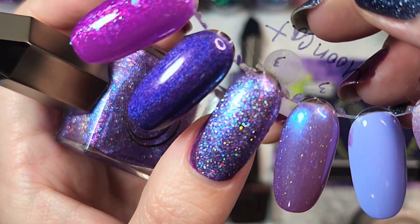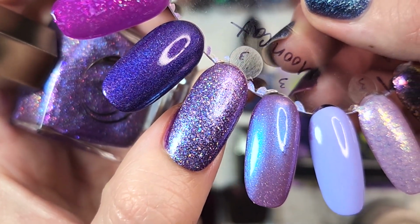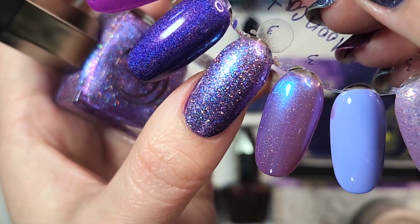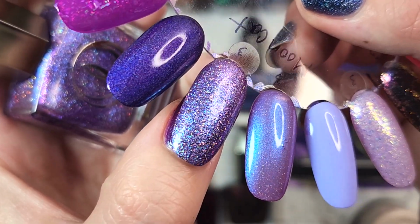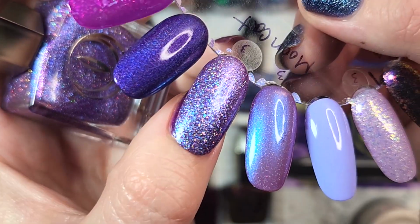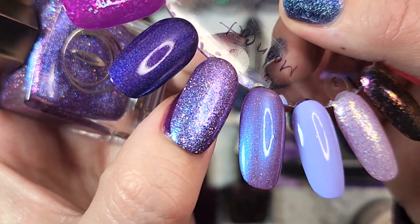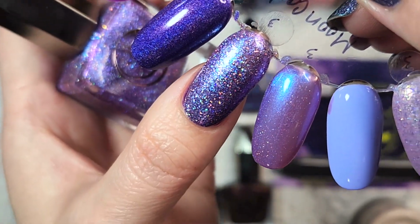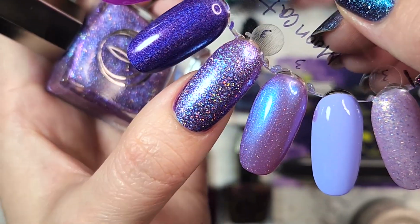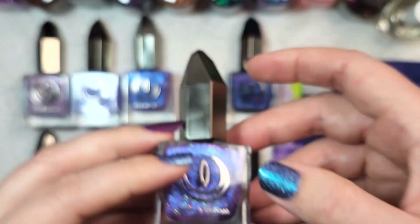So here's that one in 3 coats. Very sparkly on the nail. This is another one that has beautiful color shifts in it, and I love how it ends up looking. This one does have the most glitter in it, so you will want to wear this either over a peel-off base coat or perhaps soak it off if you don't have a peel-off base coat. But I love the sparkles in this one, and it's another beautiful color. So that one was sealed with a hiss.